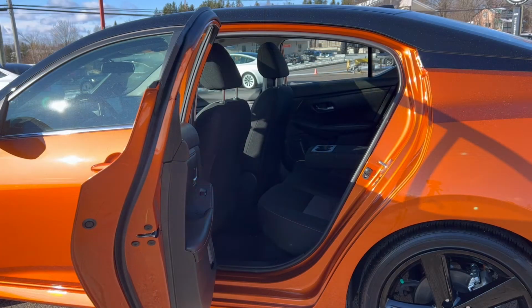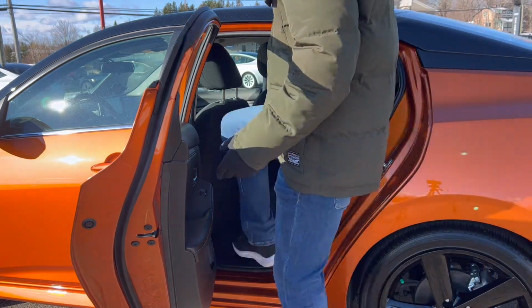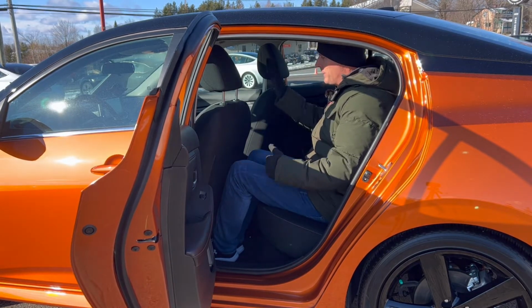When we talk rear seat space, there's a couple things to look for. First of all, is the roof too low for me to get in? Well, I'm about 6 feet tall, and that is not a problem. The second thing we're gonna look for is, how do my legs fit with a 6-footer in front of me?